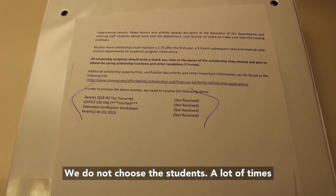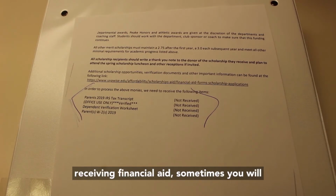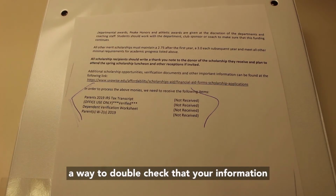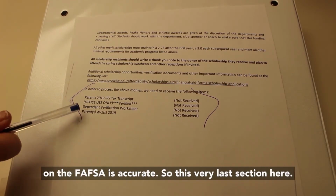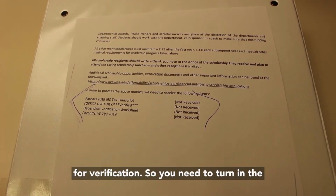We do not choose the students. A lot of times if you are a Pell eligible student or you are receiving financial aid, sometimes you will get flagged for verification, and this is just a way to double check that your information on the FAFSA is accurate. So this very last section here, this is what it means if you have been flagged for verification.